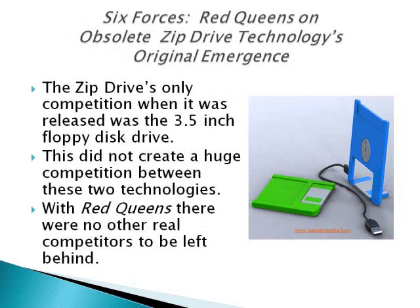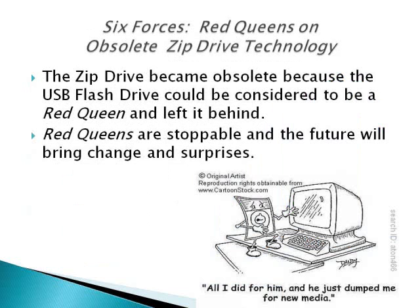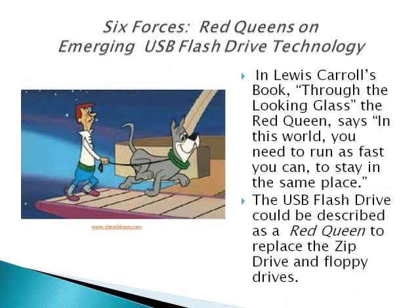With the last force, red queens, the zip drive's original emergence would not be considered a red queen. On the other hand, using the force red queens, the zip drive became obsolete because the USB flash drive that replaced it could be considered a red queen. In conclusion with the force red queens, the USB flash drive can be considered a red queens emerging technology, even though it currently does not have any direct competition as a local storage device.